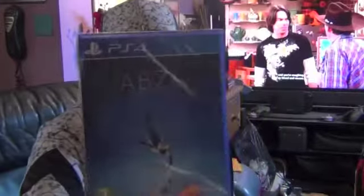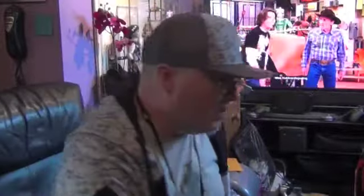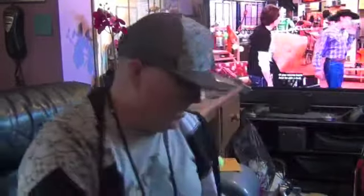So I always tend to pick them up if it's the sort of game I would like to play and when it's cheap. This was £15 from game.co.uk, Abzu. I think that was on the PlayStation Network. I'm not sure if it also came out on the Xbox One, but certainly on the PS4.